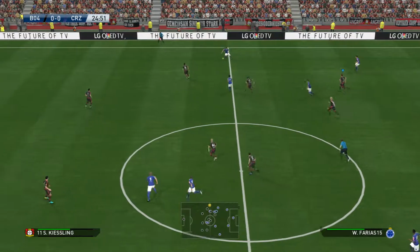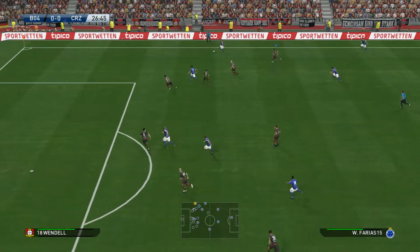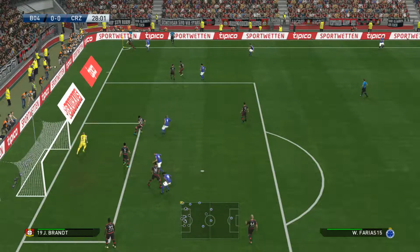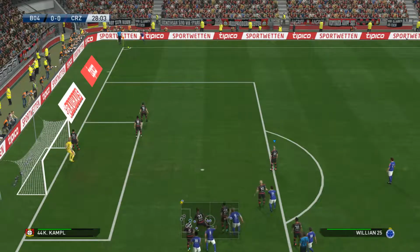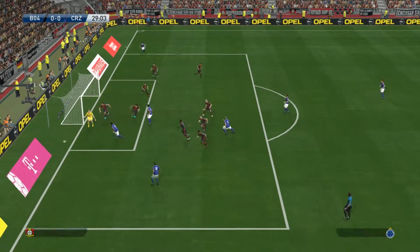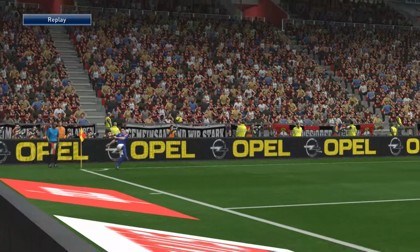Pushes it out wide, tries a through ball, so what now? A corner. Up to meet it! And that's a goal kick. That's a half-decent try.